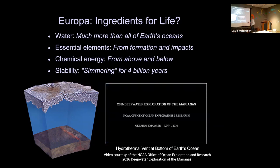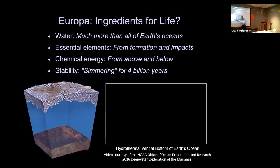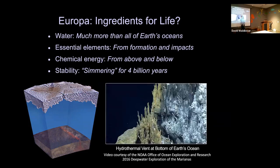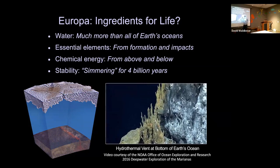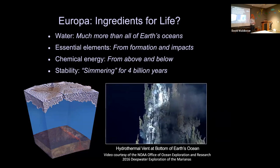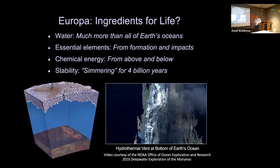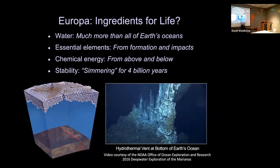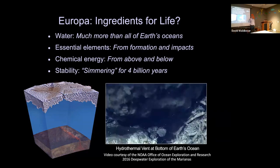So if there are reductants that might come out of these reactions of hot rock and water, what about the oxidants? Well, the charged particles slamming into Europa, largely on the trailing side, but really distributed all around, break apart H2O. They break apart the ice into hydrogen and oxygen.